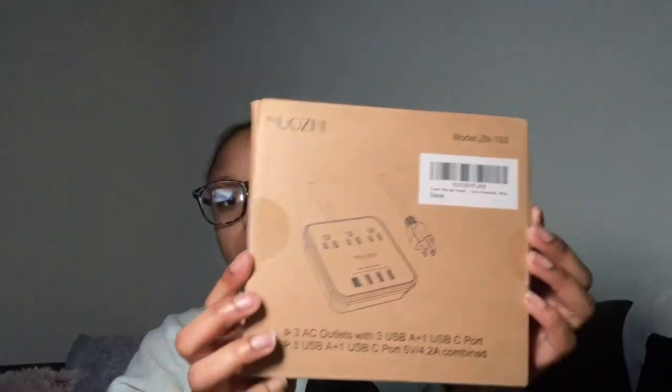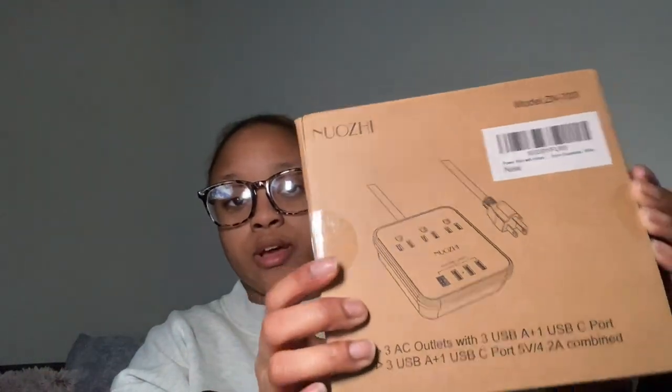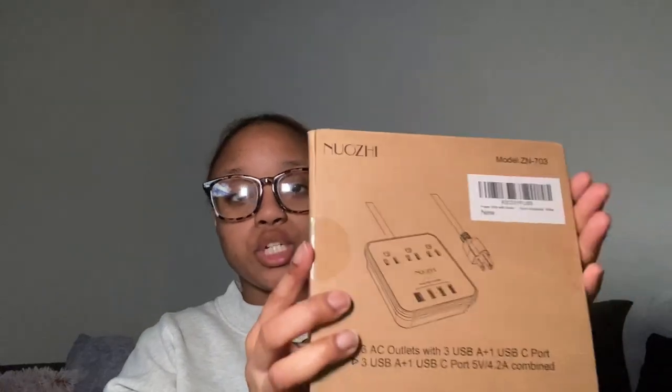I also ordered this 3 AC outlet, like a cruise outlet. I heard there's like one outlet there, so I just went and purchased my own. I also packed some portable chargers to keep in my purse because, you know, why not? And I'll be vlogging, so I'm definitely going to need that for my phone.